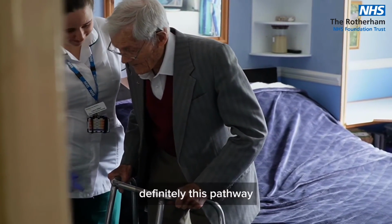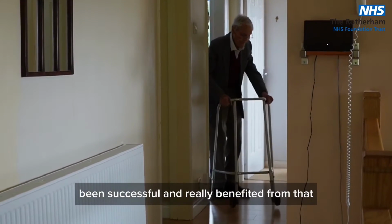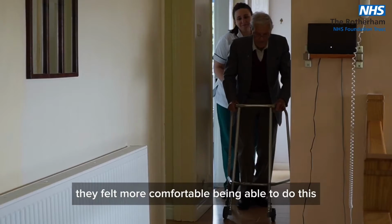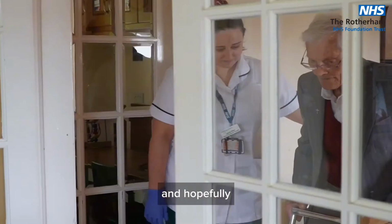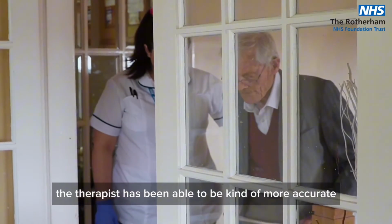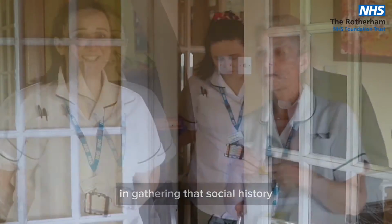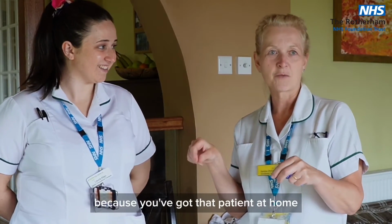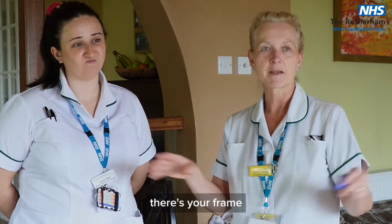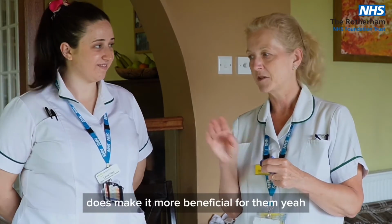I think definitely with this pathway, the patient has been successful and really benefited from it. Also, the relatives felt more comfortable, and having the relative at home to ask questions with the therapist has made gathering the social history more accurate. Because you've got the patient at home, you then see. You can discharge somebody from hospital, and there's your frame, etc. But seeing that patient at home does make it more beneficial for them.